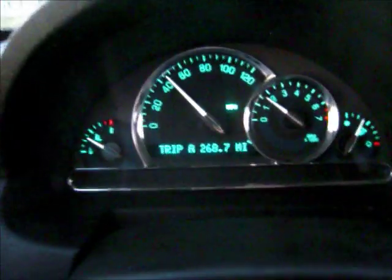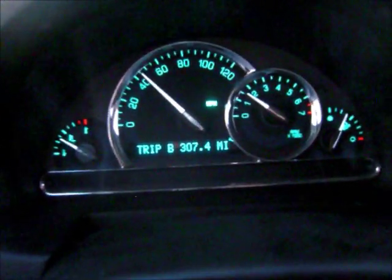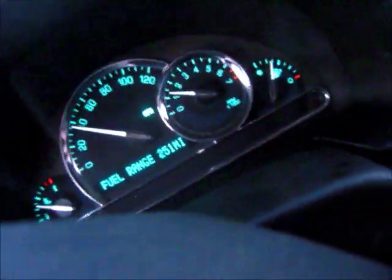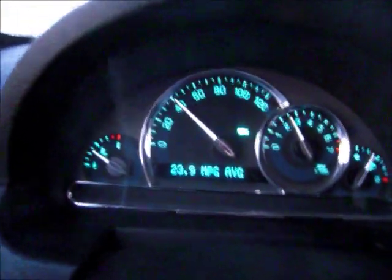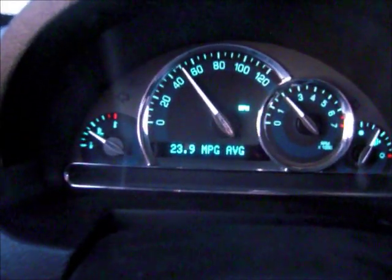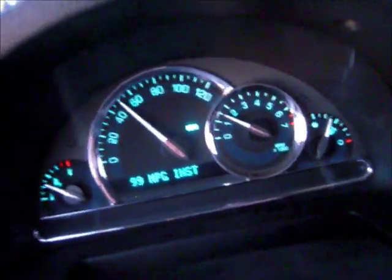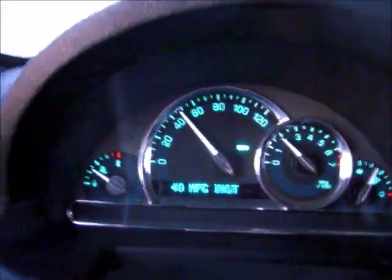I don't know how well you can see this. You got the trip option. Of course, a lot of cars have that anymore. Fuel mileage. You can see, I just blew the horn. You can see your fuel mileage range. You can see the miles per gallon average, which is 23.9. You can see that yourself. 23.9 is the average miles per gallon on this thing. 91, I guess that's what I'm getting right at this second. Yeah, because you can see as soon as I let off the gas, it goes up. That's just showing you what you get right at this second.